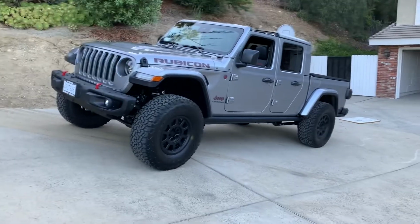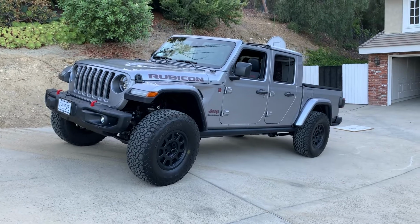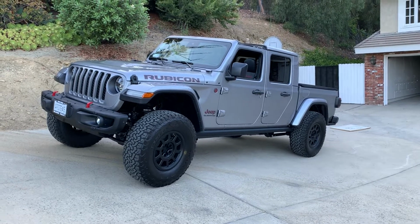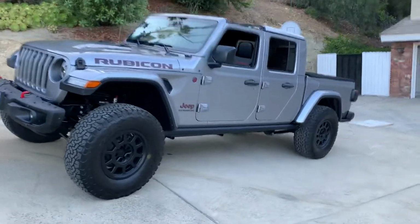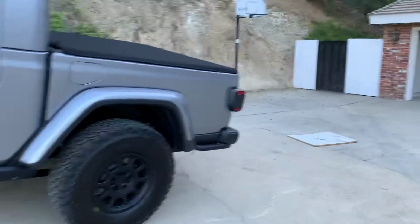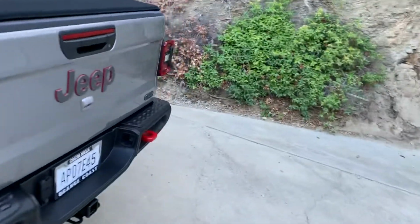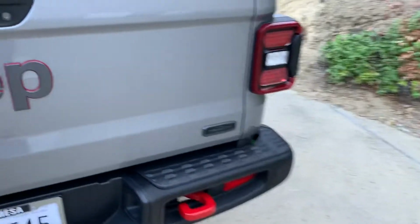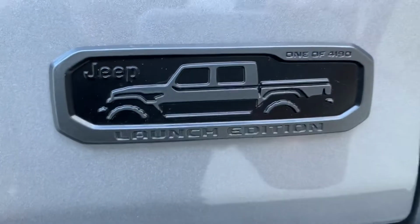So this bad boy is not the Gladiator I ordered, but it certainly is the Gladiator I wanted, and I'll show you why. Because as some of you may have guessed, it's got one of these badges. So yeah, I ended up with a freaking launch edition.